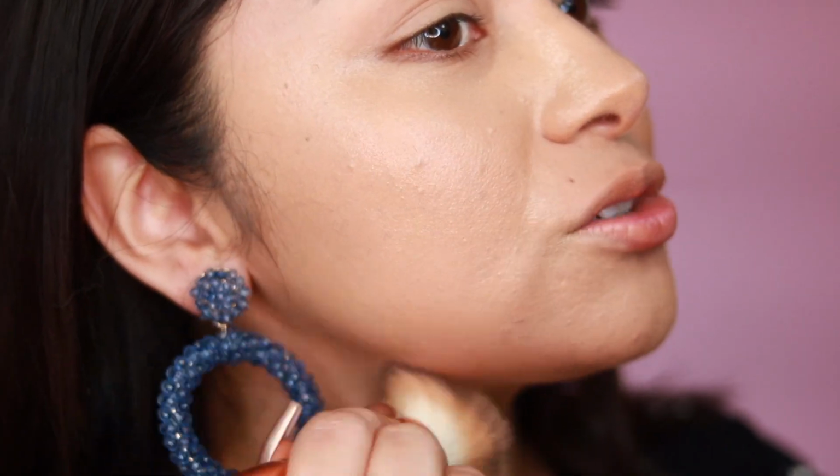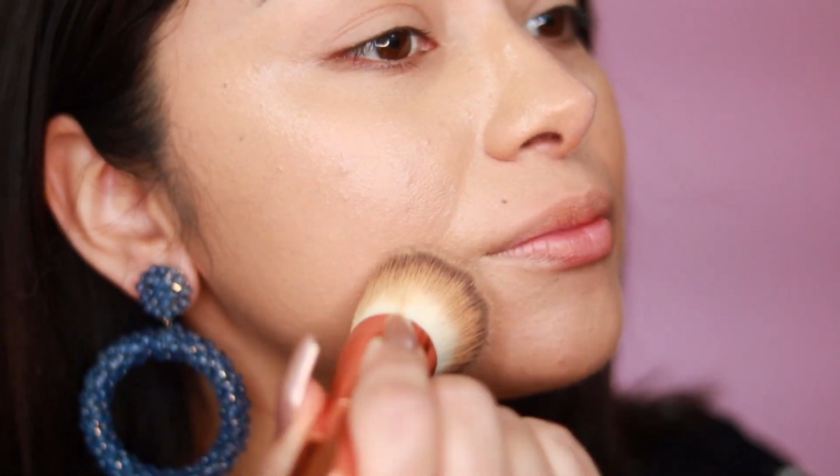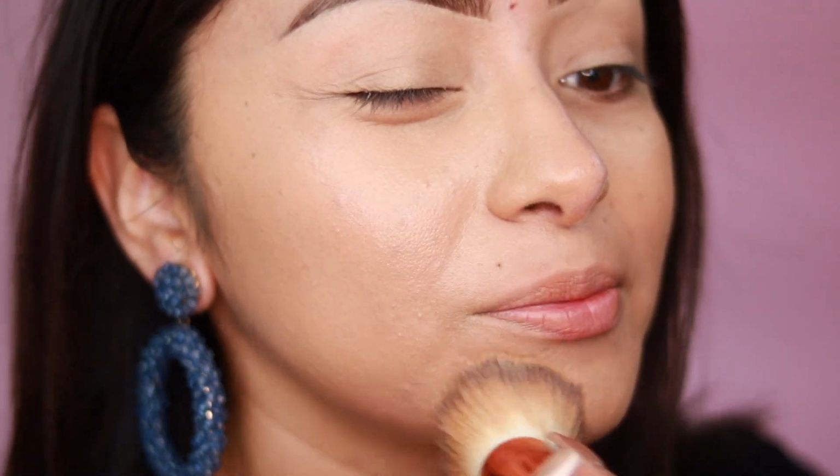This is really hydrating. It's really nice, and you know what? I don't mind, like, for a natural skin coverage, I just want my skin to look more natural instead of looking so caked on. Right now I'm still in the process of blending it, so it might look a little bit otherwise right now.